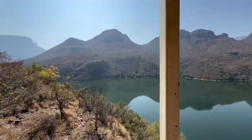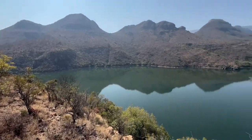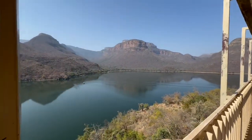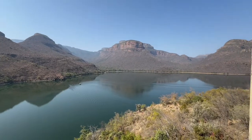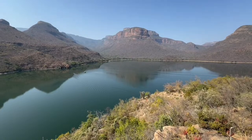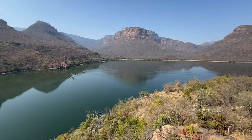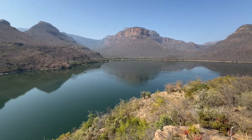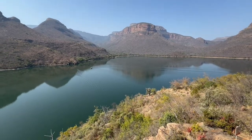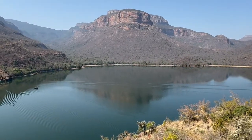This is called the Blyde River Dam. It's a gravity arch dam on the Blyde River in the lower Blyde River Canyon near Hoedspruit in Mpumalanga. This particular dam was completed in 1974. The dam wall is about 71 meters high, and it's about only 22 meters deep. It's about a 3 kilometer drive from the resort.